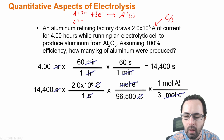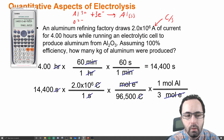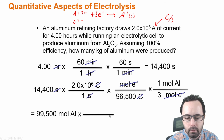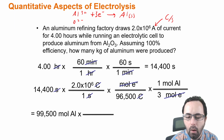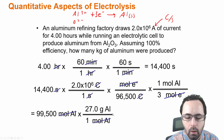Okay, so now we can multiply that. 14,400 times 2 times 10 to the 6, divide by 96,500, and then divide by 3. And we get about, to 3 sig figs, 99,500 moles of aluminum. Now all we got to do is convert those moles of aluminum to grams. So if we look at the periodic table, you may want to look at yours right now, 1 mole of aluminum will weigh about 27 grams.